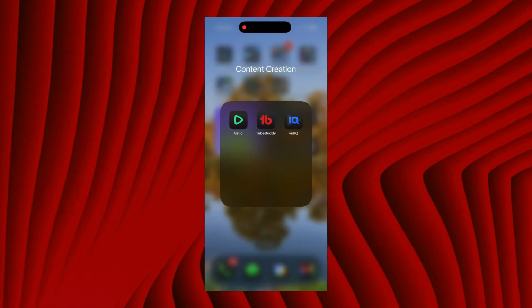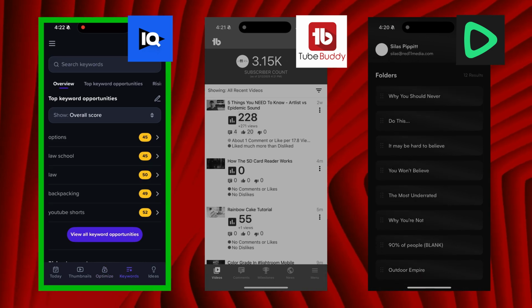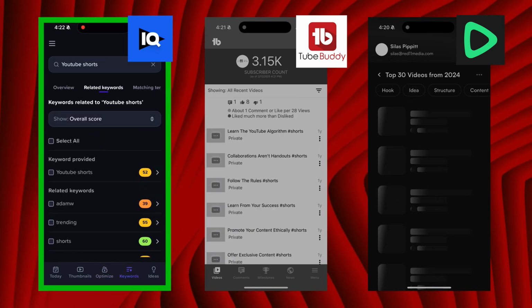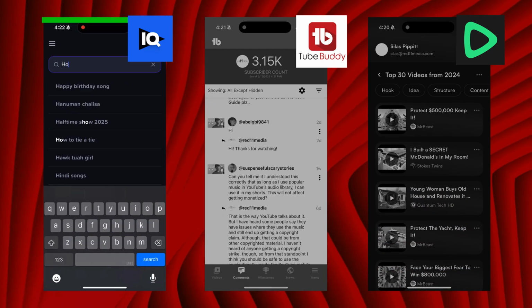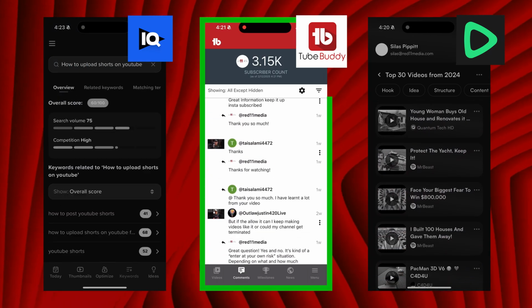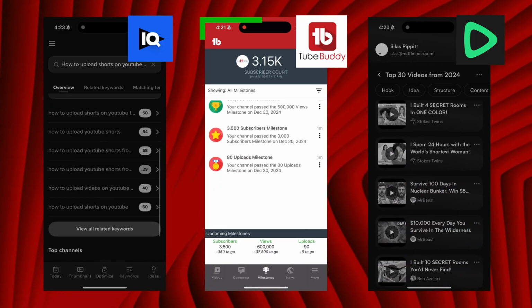TudeBuddy, Velio, and vidIQ all have dedicated mobile apps. vidIQ is the most robust, giving you almost full access to all of the same tools available on desktop. The only tool I couldn't find was the SEO tool, which focuses on tags. TudeBuddy is a little underwhelming and seems to have fewer tools than the already limited selection via the desktop app.